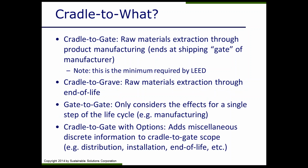When we're talking about scope, you've probably heard of different terms like cradle to gate, cradle to grave, and so I want to briefly describe what those mean. Cradle to gate means it's considering raw materials extraction all the way through product manufacturing of that product. So it ends at the shipping gate of the manufacturer. And it's important to note that this is the minimum required scope required by LEED. So if your company is trying to help LEED projects earn that EPD credit, this is the minimum scope that they need to do.